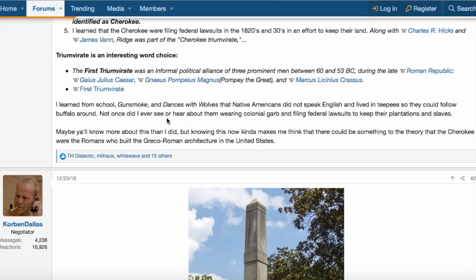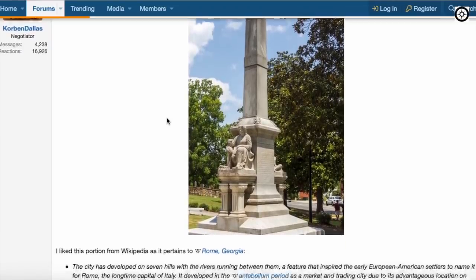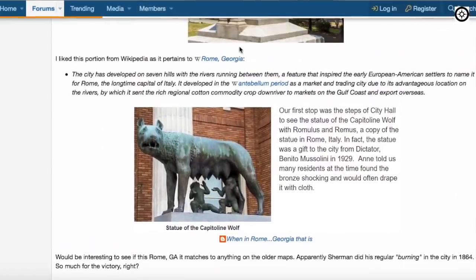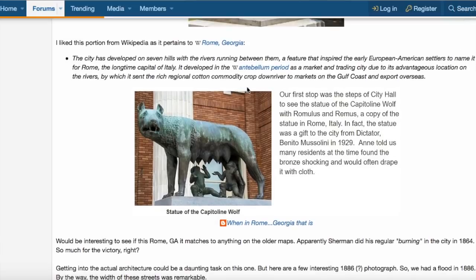And here the commenter is humoring that he learned in school, Gunsmoke, and Dances with Wolves that the Native Americans did not speak English and lived in teepees so they could follow buffalo around. Not once did I hear or see them wearing colonial garb and filing federal lawsuits to keep their plantations and slaves. And here a little look at a monument in Rome, Georgia. And here at the City Hall, and found in other parts of the world. And many have been offended by this statue, as it really bears no familiarity to our local stories.